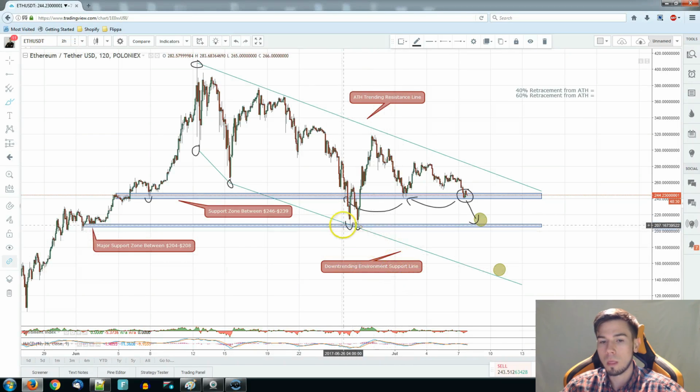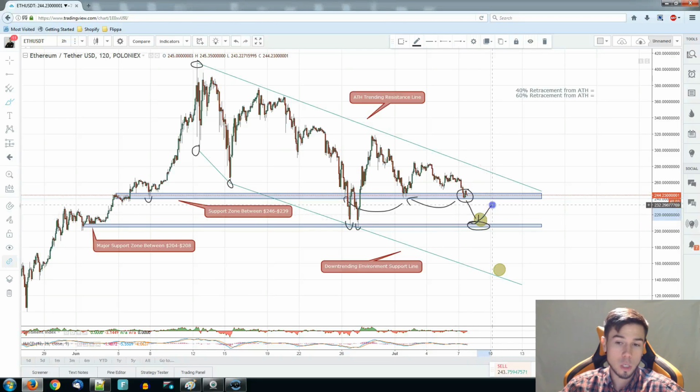The downtrending environment support line is confirmed over here as well, while we have the major support zone at $204 to $208 right over here. You have to consider that as a good entry if the market bounces back. For the beginning, you could consider that a good entry for day trading, and see how the market reacts from the bounce back. If it's actually confirming and continues supporting us within that price range, you can buy in, hold it, see how it reacts, and see where you find the resistance.